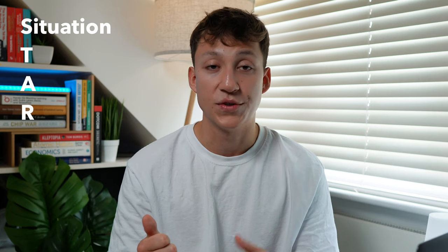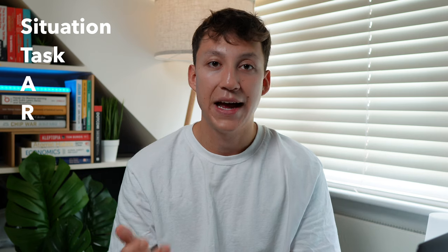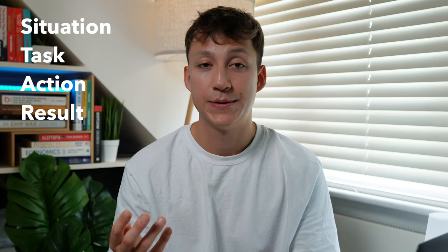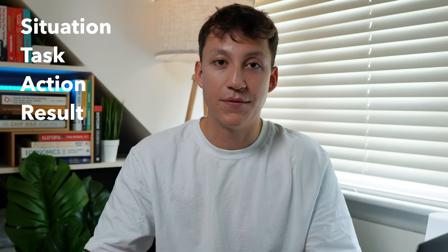A common and useful framework to answer any question you may get is the STAR method. STAR is an acronym, and the S stands for situation, so what was the scenario? T is task, so it's what did you have to do? A is action, which is what did you do? And R is result, which was what was the outcome? I recommend answering as many questions as possible using the STAR method, because it's pretty much the go-to technique when answering any interview question.